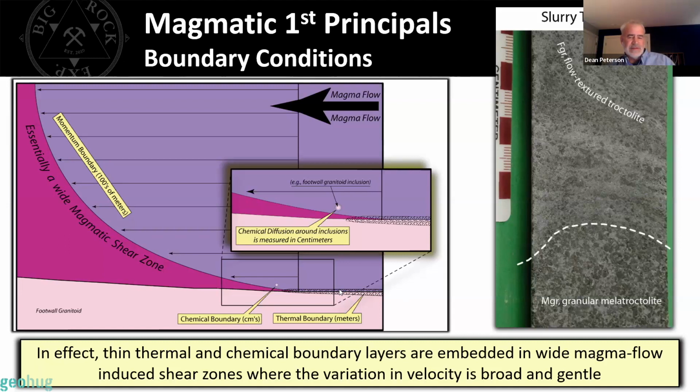There are thermal boundaries within these things, and I'll show you examples in my talk here. Thermal boundaries can be tens of meters, 100 meters, but in other places less than a meter, where this is hot, country rock's cold, and you have this thermal boundary, where you might have pyroxene hornfels or something. But the main boundary condition in a mafic system is momentum, where the magma flows a lot faster in the center than it does at the edge. And that induces shearing within that magma, magmatic shear zones. So in effect, thin thermal and chemical boundary layers are embedded in wide magma-flow-induced shear zones, where variation in velocity is broad and gentle.